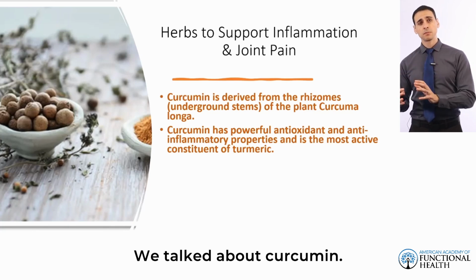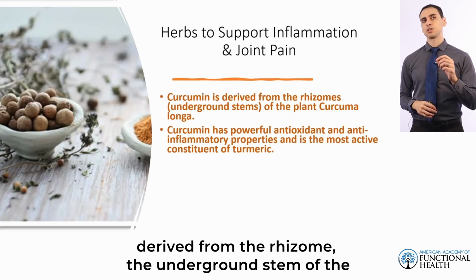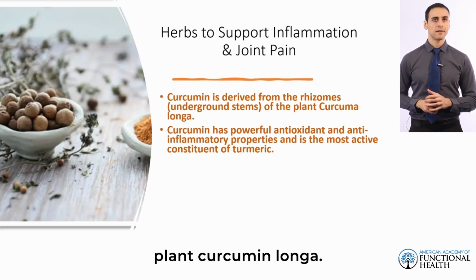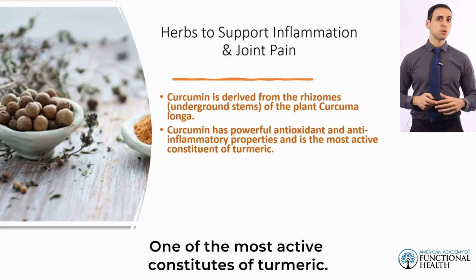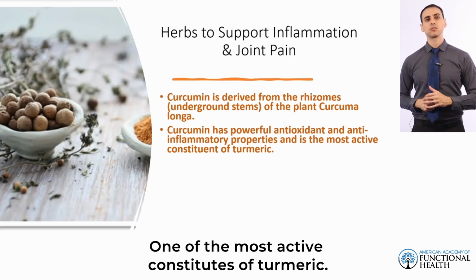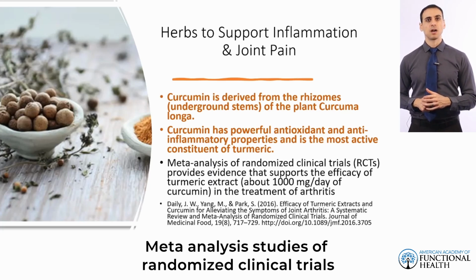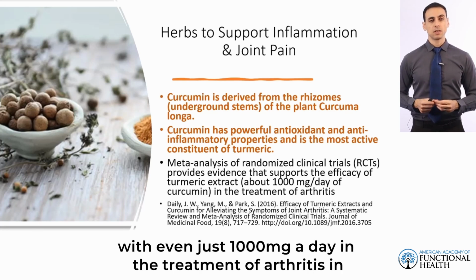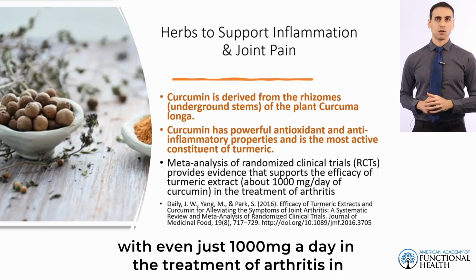We talked about curcumin. It's a wonderful compound that's derived from the rhizome, the underground stem of the plant Curcuma longa. Curcumin has a powerful antioxidant and anti-inflammatory property, one of the most active constituents of turmeric. Meta-analysis studies of randomized clinical trials provided evidence that supports efficacy of turmeric extract with even just 1,000 milligrams a day in the treatment of arthritis.